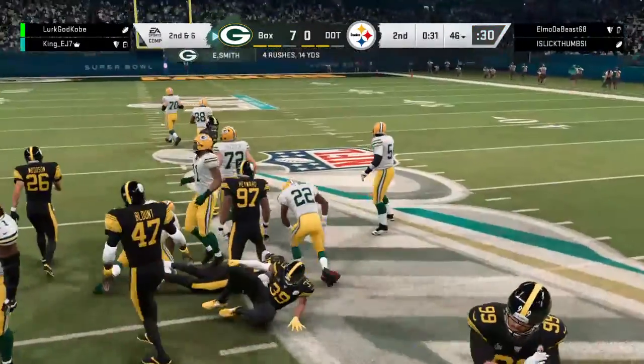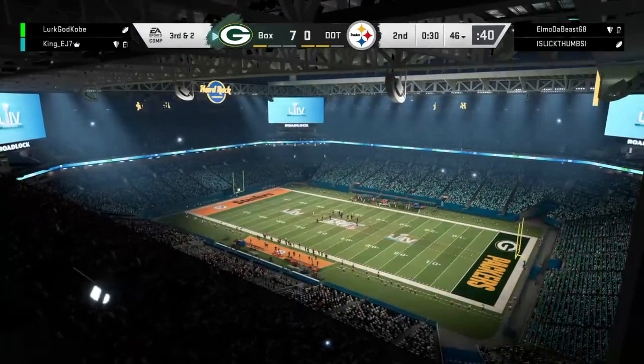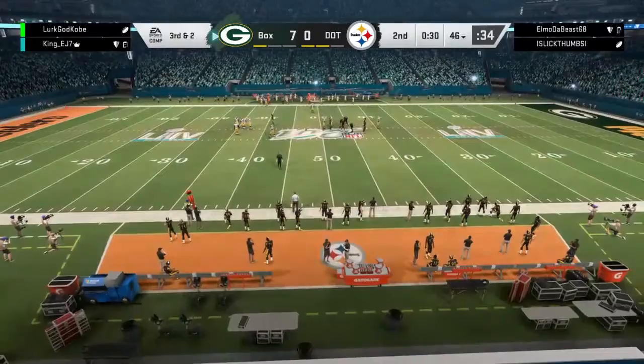So a nice job to break the one tackle, but not much daylight after that as he's brought down. Now the Packers are going to go ahead and use the second of their timeouts as they get it right at the 30-second mark of this first half.